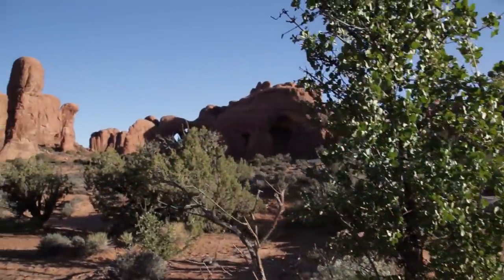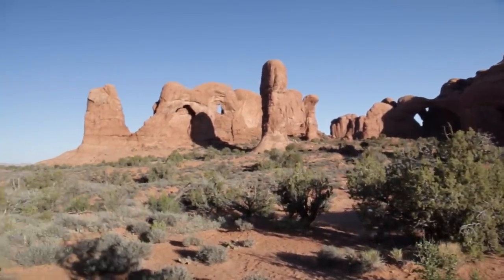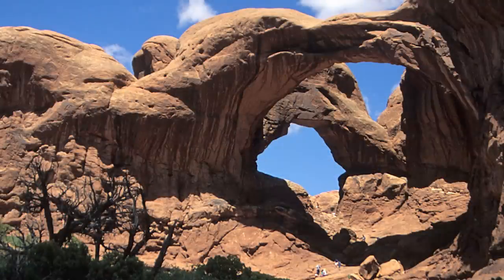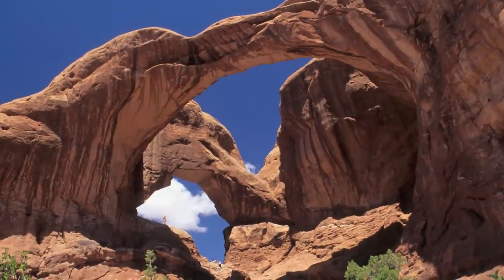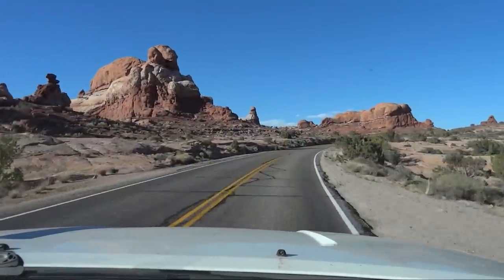Once here, and after your nerves have settled, you get to appreciate just how big and incredible these formations are. Across the parking lot is another well-known feature, Double Arch. You may recognize it from a scene in the Indiana Jones movies. With a little effort, you can climb right into it.